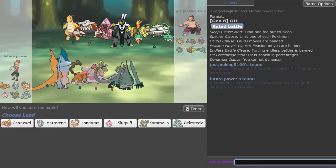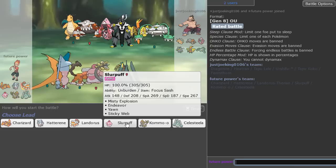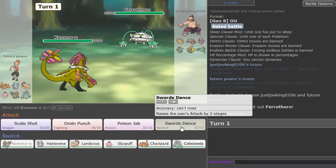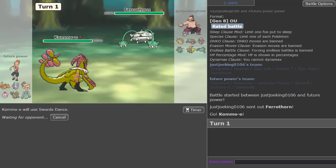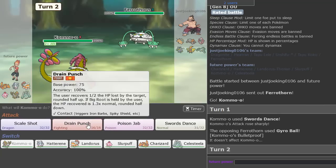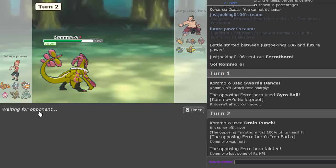Okay. Can we see another one? Because Urshifu Rapid Strike is a big threat though, so not really too keen on what's gonna happen in this one, but I think I'm just going to Swords Dance up. Gyro Ball doesn't work, nice. And then we can just Drain Punch here to OHKO Ferrothorn immediately. Okay, great.